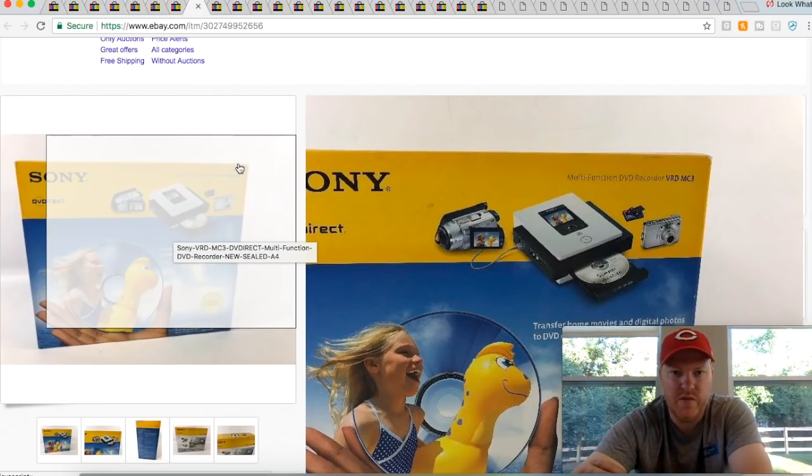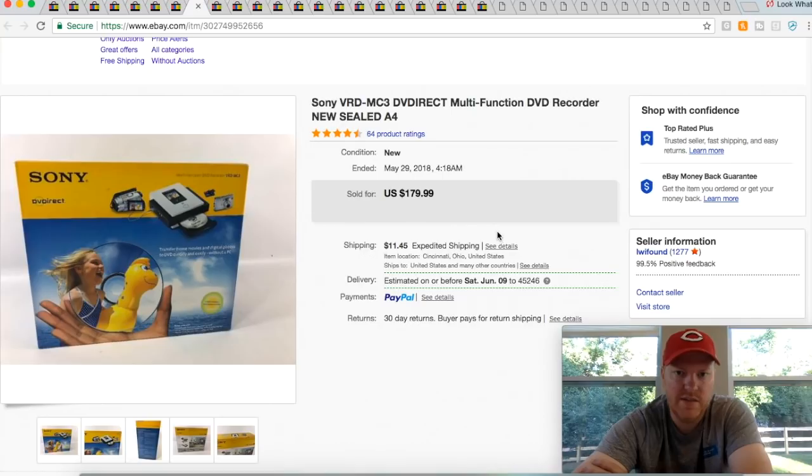But this thing has some great value. This was sealed, got at a yard sale for $25. That was his asking price. He wouldn't budge on it, but I saw the comps were just crazy. I did have a best offer set up on this, and somebody offered me one, and I was going back and forth with them, and they just didn't want to pay my price. But that was good, because a couple days after, somebody paid the full price of $179.99 plus shipping.